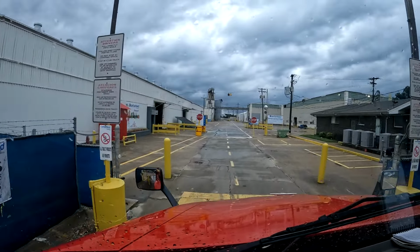So we've got to go around the building. I'm going to show you this. This battery may go dead, so if you get an abrupt ending, you'll know what happened. There's a scale up here to the right, but you do not have to scale in. There is no scaling in or out here. Remember, we picked this up at a CertainTeed facility, and we're delivering it to a CertainTeed facility. So they just go by that.